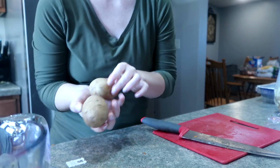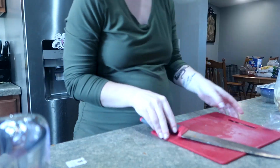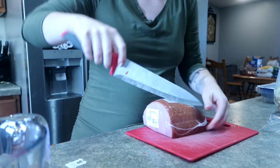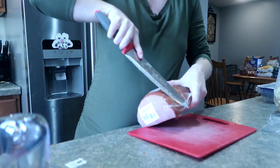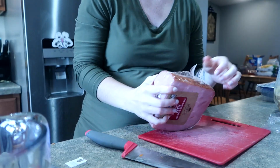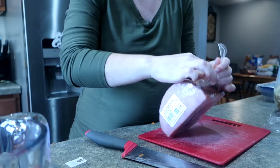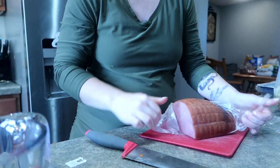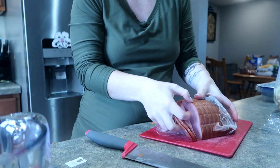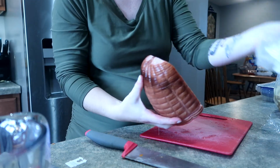I'm saving my onions for last because onions kill me. So I'm gonna flip my board here, and I'm just gonna get this whole ham cut up. That way it's prepped. And then I'm gonna grab a small bowl to put all this cubed ham in. It is pre-sliced, which is nice, which would make it really great for doing breakfast sandwiches or something like that too.